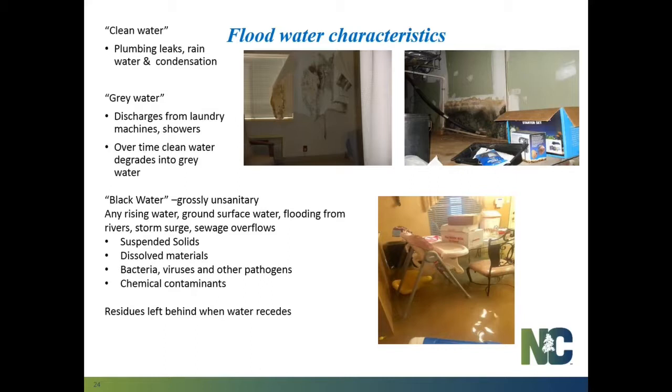Before I get to the main meat of my presentation, you can have devastating mold growth in buildings from clean water leaks, and I deal with those most frequently. In the top picture, that's actually condensation under vinyl wallpaper, and in the picture on the right, that's an air conditioning condensate drain that overflowed, and it can almost be as bad as flood damage. But the challenge with flooding is that the water is grossly unsanitary, and it's almost impossible to predict what might be in that water. And when that water recedes, there's going to be stuff left behind. So that's what amps up the challenges of dealing with flood water compared to those other kinds of problems, although they can be disastrous. Next slide, please.